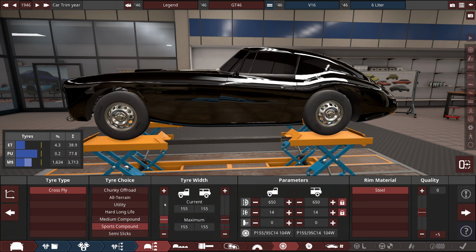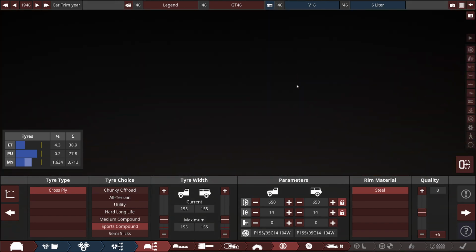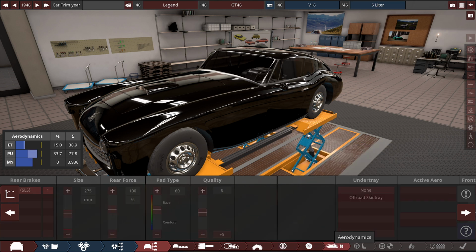All right, we need sports compound tires, and we need the biggest ones they can possibly give us here. As a matter of fact, I'm kind of tempted to make these even bigger because look at how narrow they are, relatively speaking. Look at the engine on this thing. Isn't that incredible? All right, let's go ahead. I'm excited. Drum brakes. That's not going to be good enough. I'm going to need really, really, really good drum brakes. Like really, you'll see what I mean. All right, that looks good. That's the best I can do so far.